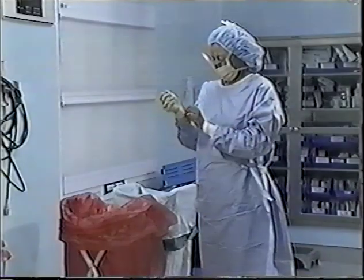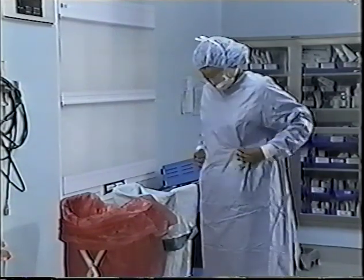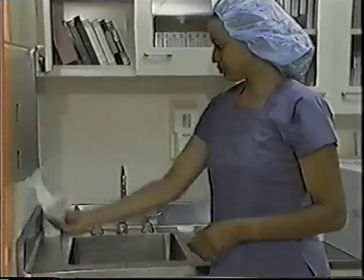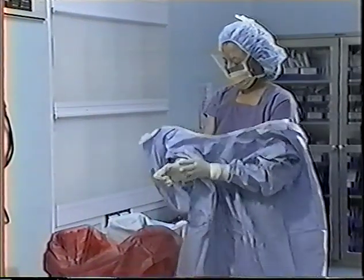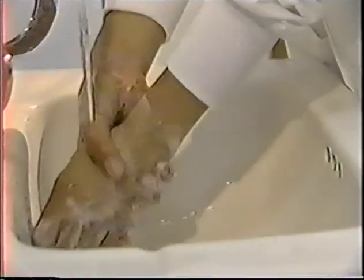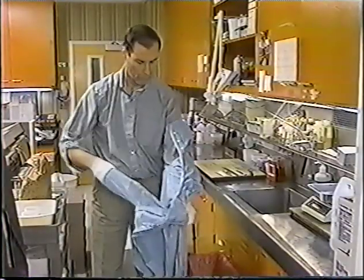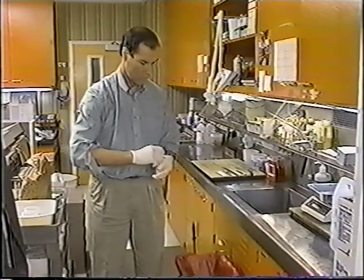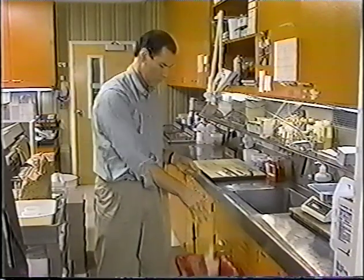What's wrong with this picture? She removed her gloves incorrectly, then removed her gown with bare hands, and instead of washing her hands thoroughly with soap and water, she only rinsed them. Remember to take PPE off properly, in the right order, and to wash hands thoroughly every time you touch a contaminated object. If a gown is contaminated, remove it first, being careful not to invert the sleeve and contaminate your clothing. Next, remove gloves, being careful not to touch the outside of the gloves.